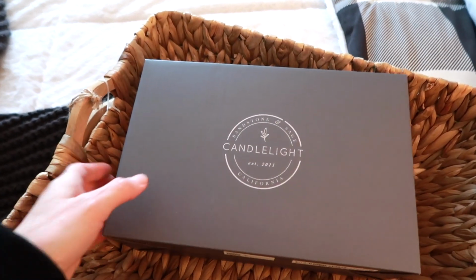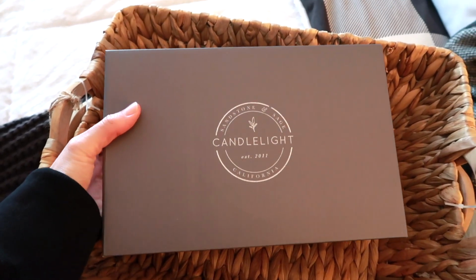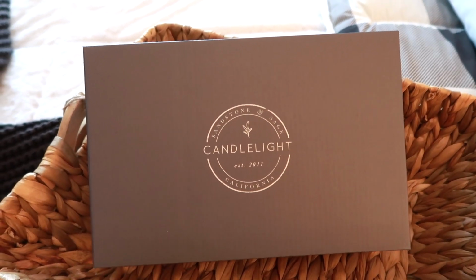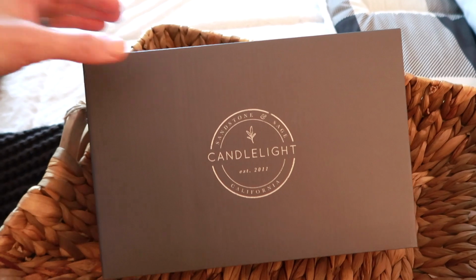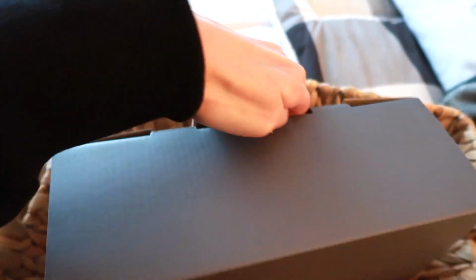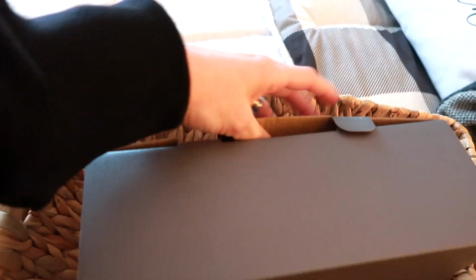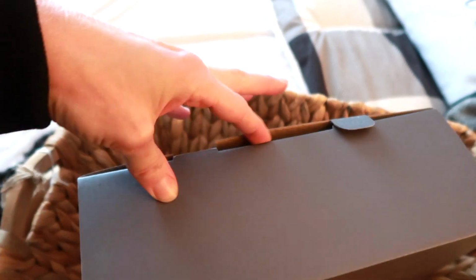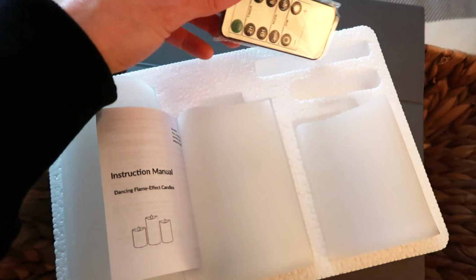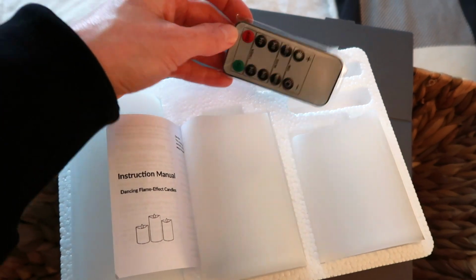I am losing my daylight here, but these are the candles that I get, the battery operated candles. I just think the packaging is really nice too. But let's open them up. I don't know if I can do it one-handed. Maybe. So you get the set of three different sizes, and the remote with all the fun little options.